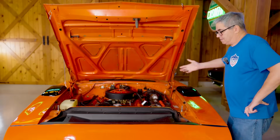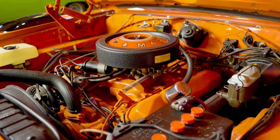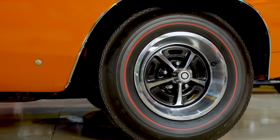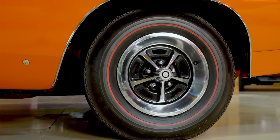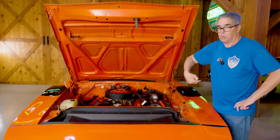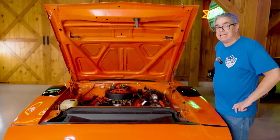And of course, under the hood, the 440 Magnum's bone stock, not modified. The original air cleaner is there. This is power disc brakes up front. It is also a power steering car, but AC air conditioning was not possible on the Daytona because it just wouldn't cool effectively. Also a lot of handmade parts on these cars.